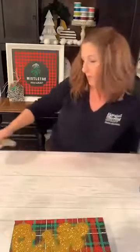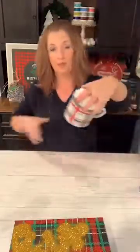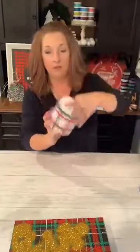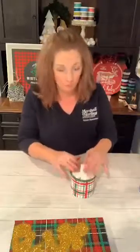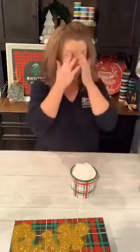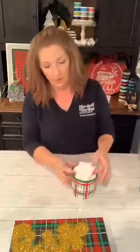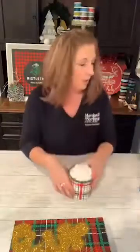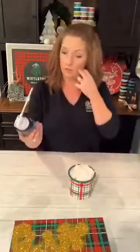Okay, so here is my mug, right? And so inside, all I have is paper towels, okay? So this is going to be for decorative purposes only. You have to be okay with buying a mug and not using it for the mug purposes and it just being a piece of decor.